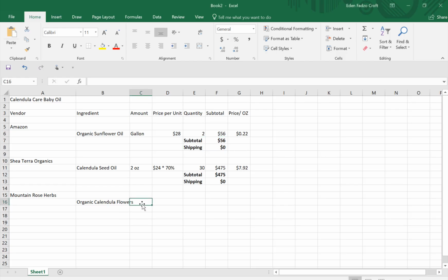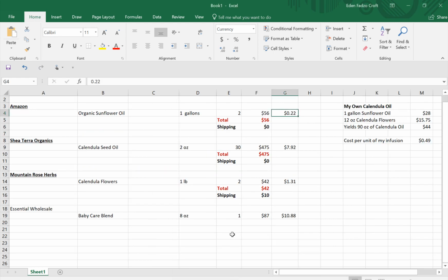We're in book 2, organic calendula flowers. We're going to go 1 pound. Price per unit, let's just say $21. And then quantity, we want 2. Subtotal, let's get $42 going here. Okay, so price per unit. I think I already calculated it here, so I don't have to be doing math and slowing you guys down. 131 per ounce. The way I calculated that is I know that there's 16 ounces in a pound. So in 2 pounds, that means there's 32 ounces. So I take the $42 and I divide it by 32 and I get 131.